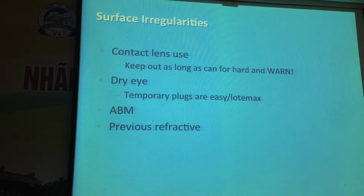Surface irregularity. We have a lot of people that wear contacts, and contacts can be a problem if they don't take them out. A lot of these people that are very highly nearsighted always wear their contacts. They don't have glasses. Yet when we want to measure the power, if we quickly take out their contacts and they quickly do the measurement, it can be way off. I'm not doing that measurement. Again, my staff has to realize that and tell them they got to be out of their contacts for as long as they can to get the best result that they can.